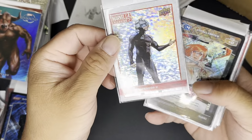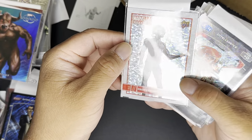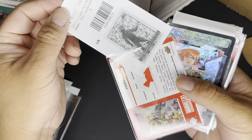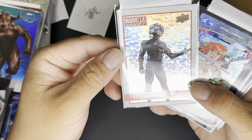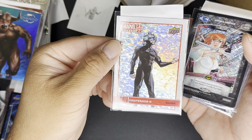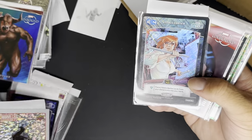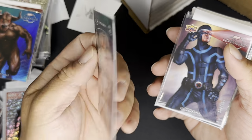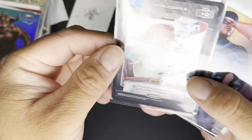So with this, I don't know how many more cards I need, but I'm definitely close to getting the complete set for the Parallel. It's not a serial card, but I do think that they look like holograms, so that's why I wanted to collect it. It's pretty good looking. So we got Professor X, more Metax cards, and I think this one is the Batman series. So just a foil.